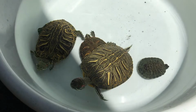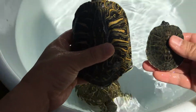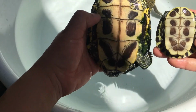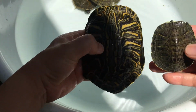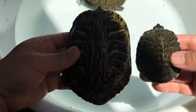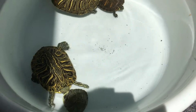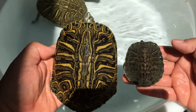So let's compare the shells. So here it is, the plastron. Plastron looks almost the same. However, the carapace is very different. Let me move to the sun area. You could see the patterns much better under the sun. There you go.